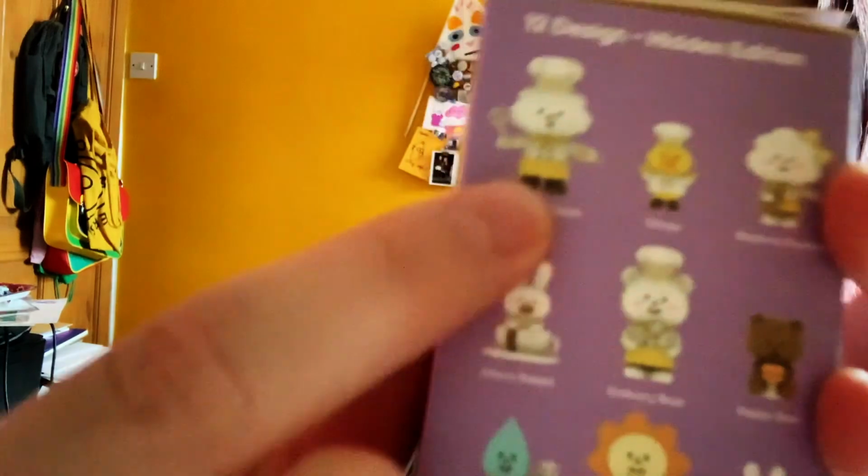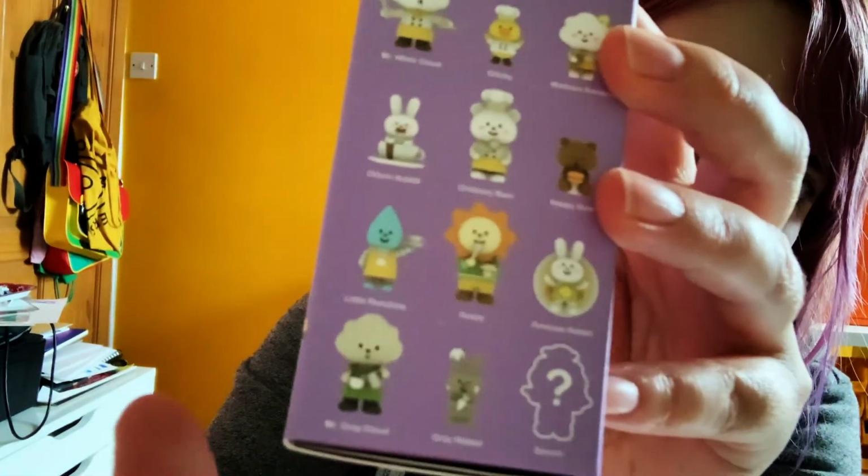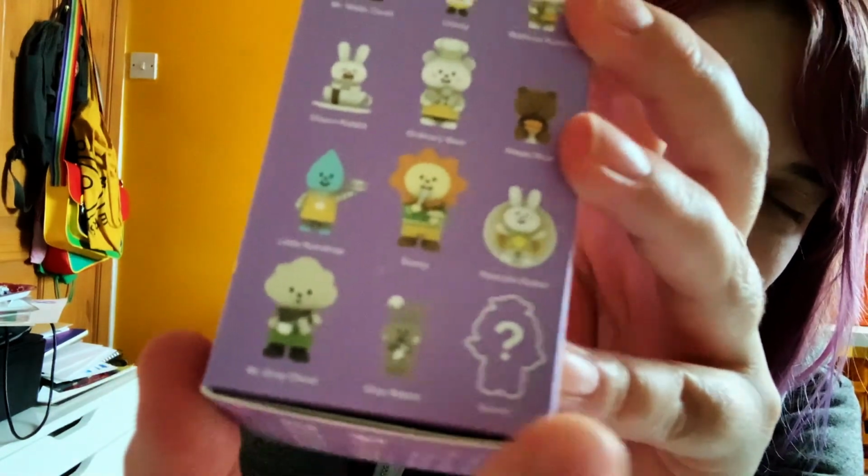I really want to go back and get more. I really like the Cloud Chef and the chick, and this mystery one looks very intriguing. The only thing is it was $10.99, so you risk getting a duplicate. But I think there are groups that trade things like this.